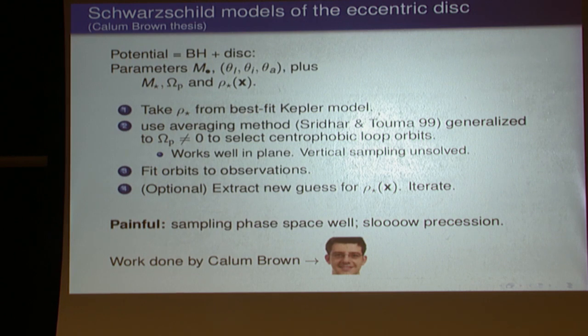Right? And we find this method works extremely well in the plane, but we couldn't successfully generalize it to selecting orbits that are out of the plane. That's just still an unsolved problem for us. Then you fit these orbits to observations, and then an optional thing is you can go back and try and improve with an improved guess for your stellar mass distribution. So, as I said, this is painful to do well. It's just computationally very expensive. The main reason being that these orbits precess slowly.